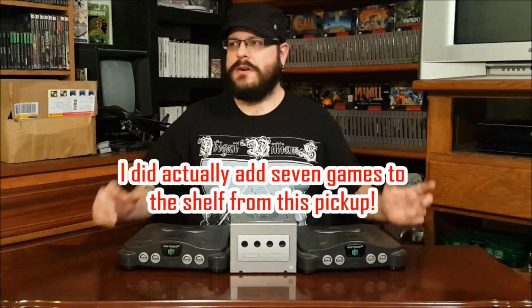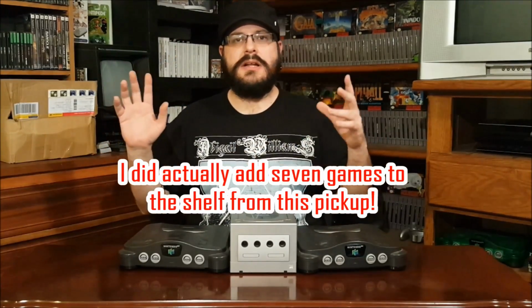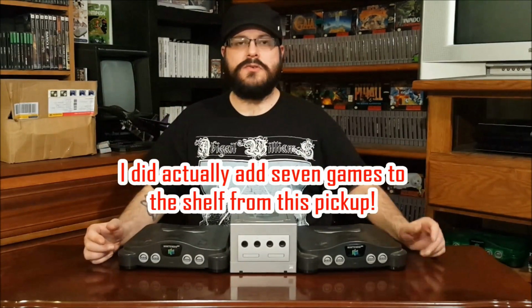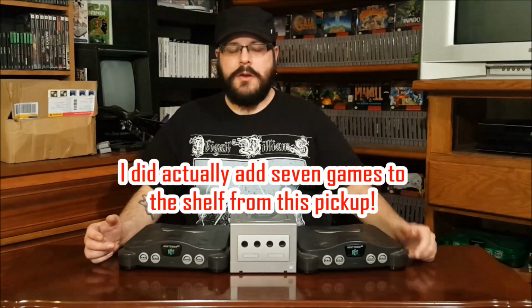This is not really going with my new shelf finds where I'm filling up the big giant shelf. There are definitely a few games I'm keeping out of this lot that I got, but basically most of this stuff is going to be for trade. Some of it's going to be for sale.